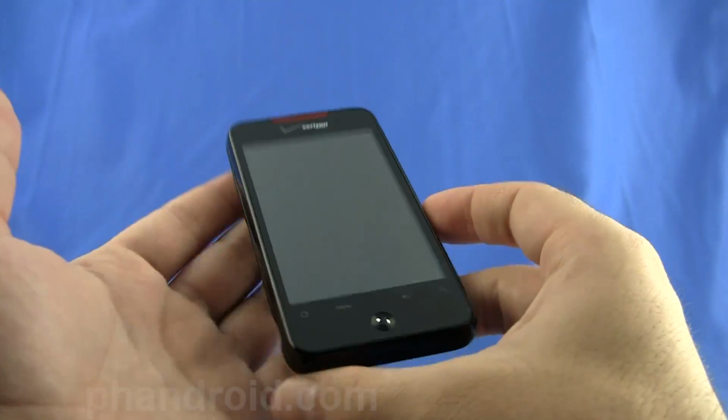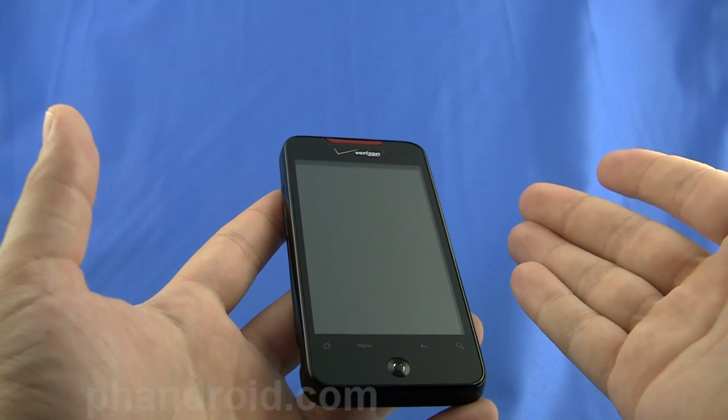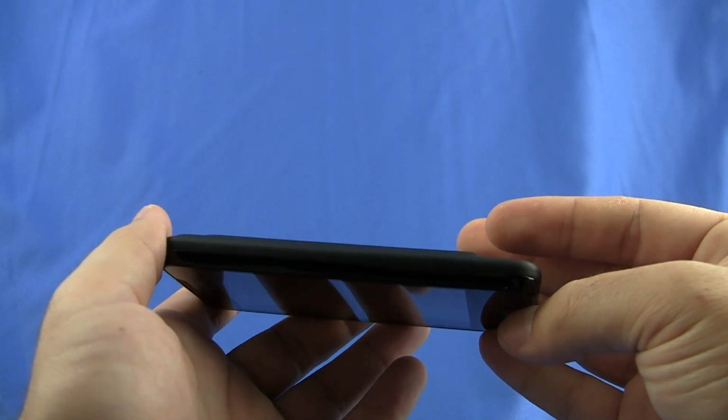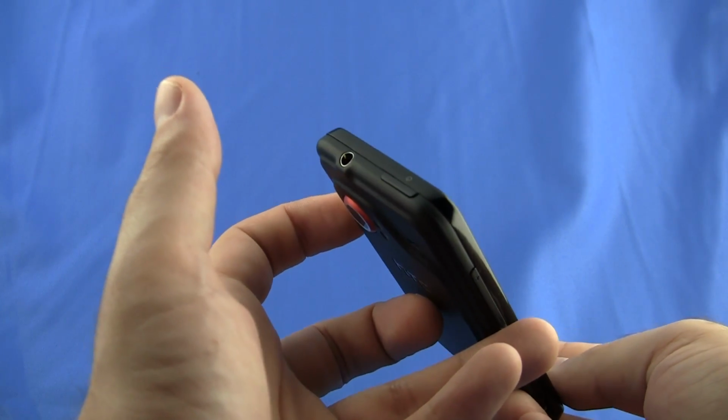But I think it's nice that they stayed simple. If you look at the front, nothing crazy about this. It's got the keys where you would expect them. It even removes the dedicated camera key in favor of a simple right side, simple bottom. So there isn't that much you have to worry about or think about.